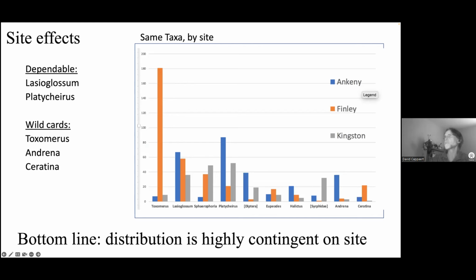So the bottom line here is you don't know what's going on with the population of pollinators for a particular plant unless you look at a lot of places where that plant might occur. Okay.